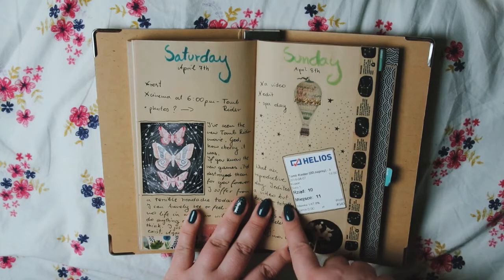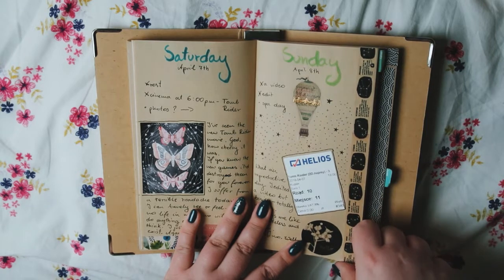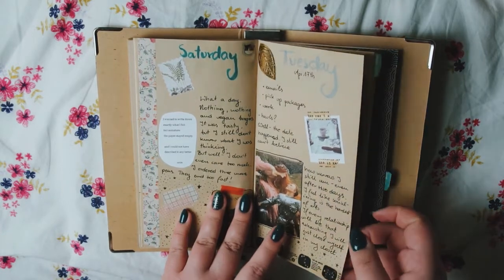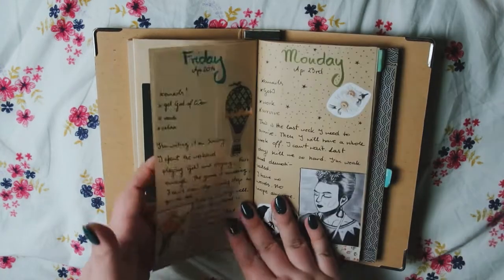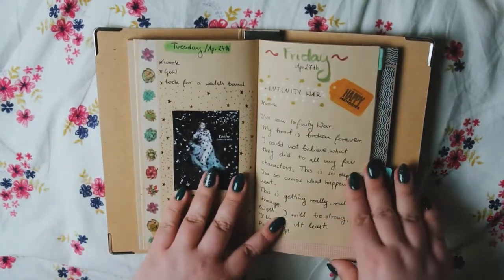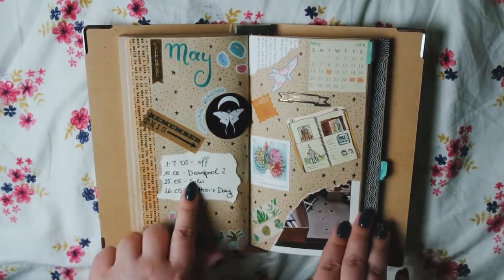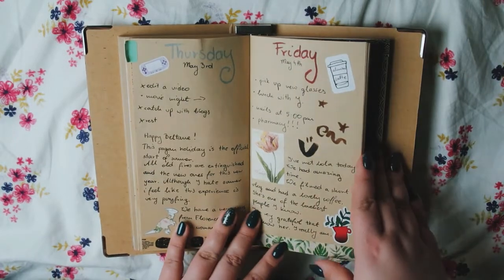Here I've seen Tomb Raider, the movie that came out last year. It was such a bad movie, like such a bad movie. I still can't believe I spent money on this. This one is kind of nice too. I planned to see Deadpool 2. I've never seen it. I still haven't seen it. So this was a huge fail.